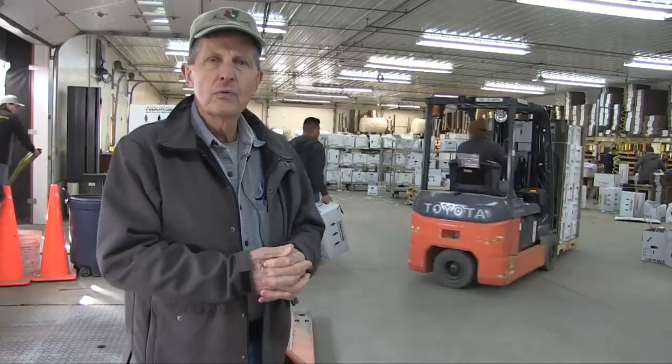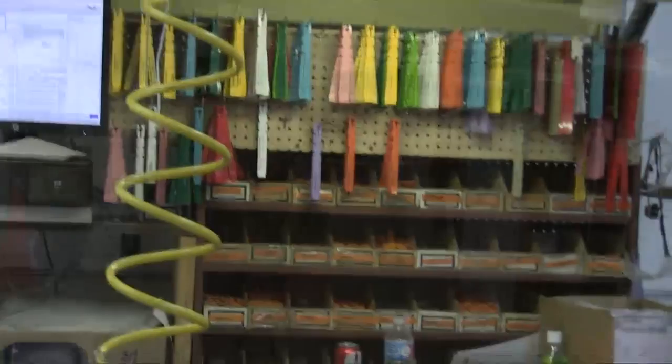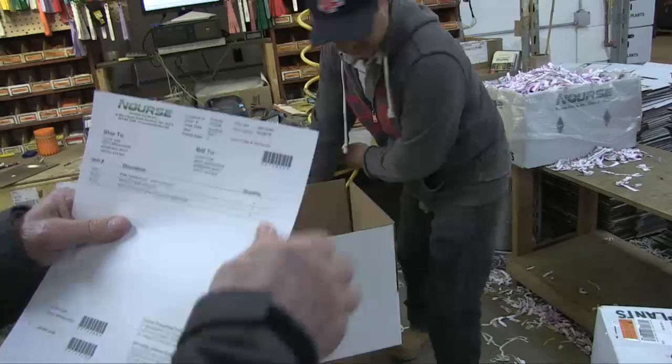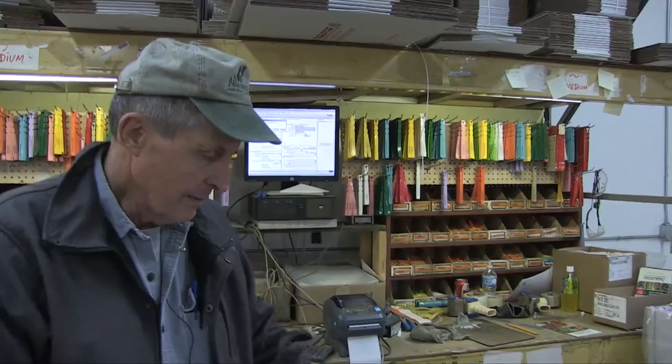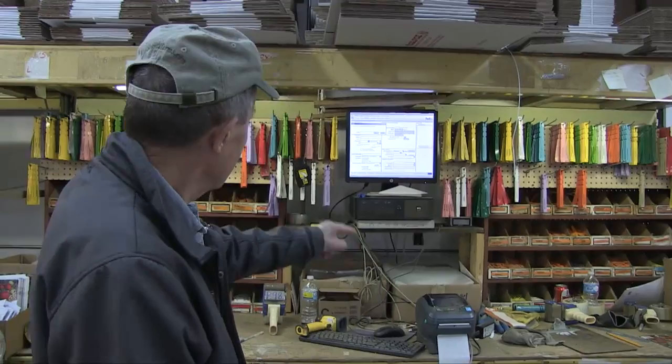On Monday, we usually fill up a trailer load of packages. So here's an example of a packing list here for a customer. You can see it's bar coded, and so they can go right up with it and shoot it with a gun, and that brings up the customer up here, and therefore the plants are put in the box, and they close the box, put it on the scale, they hit the thing, and it goes on the pallet.